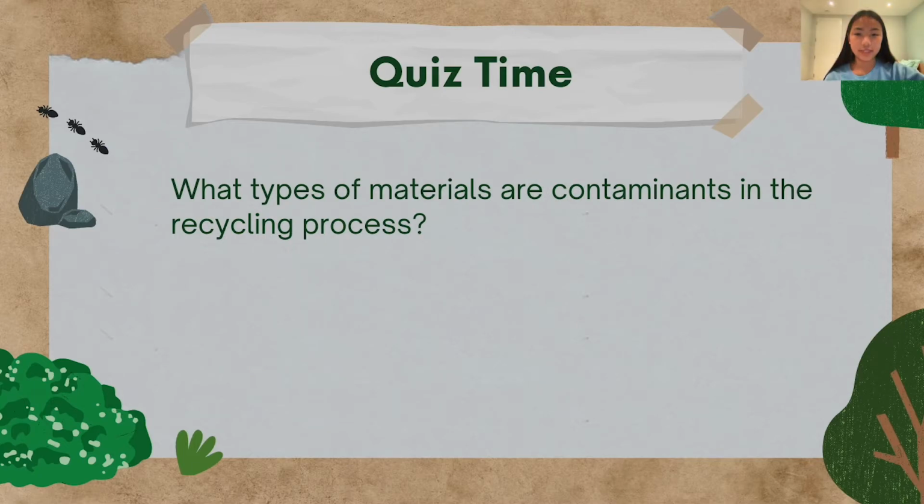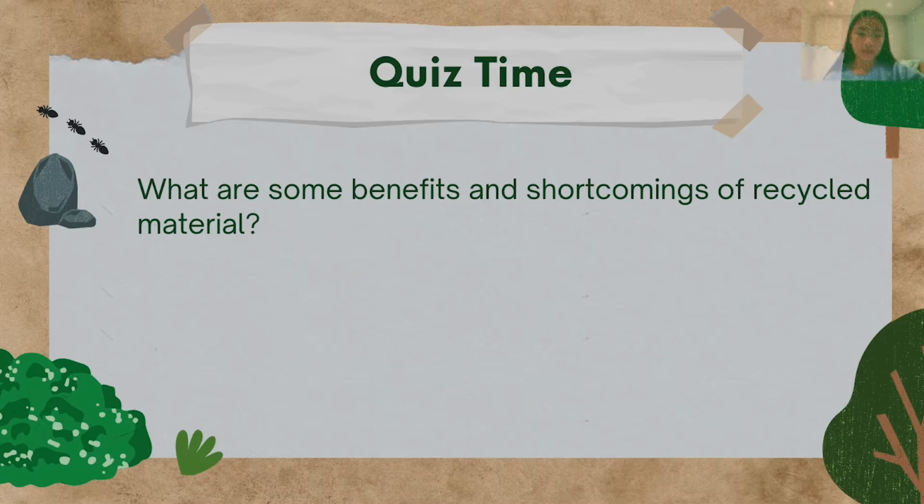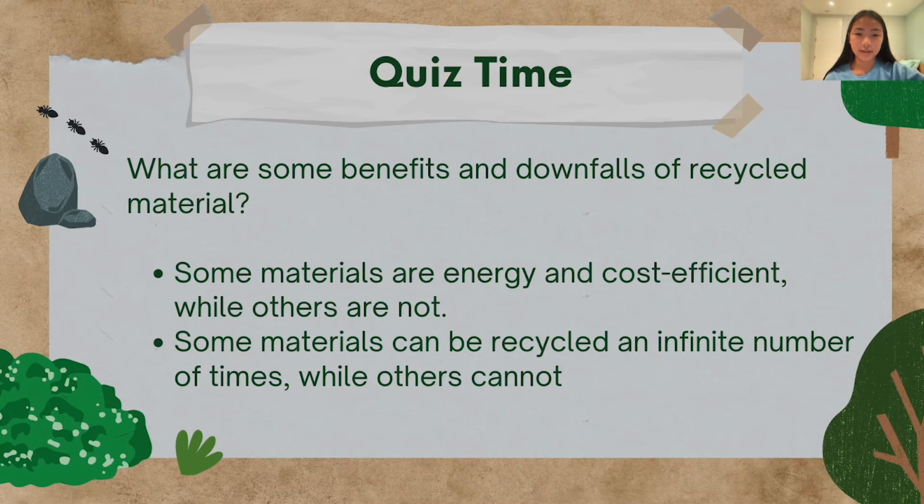What types of materials are contaminants in the recycling process? These are unrecyclable materials such as certain plastics and compost, and shards of glass can be contaminants. What are some benefits and downfalls of recycled materials? Some materials are energy and cost efficient, while others are not. Some materials can be recycled an infinite number of times, and others cannot.